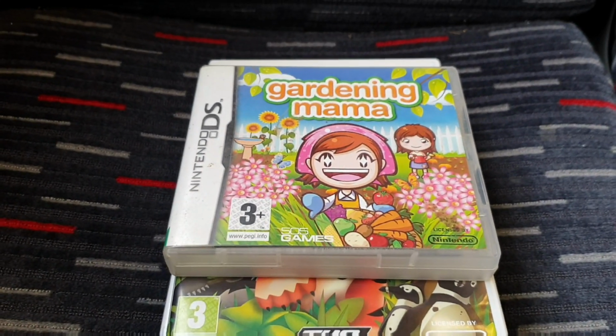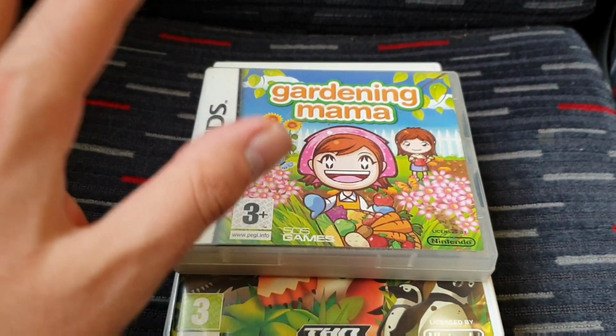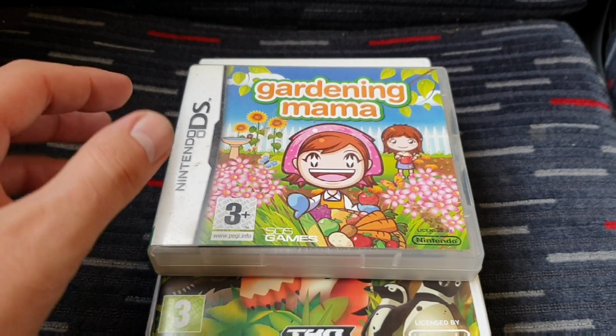So they tend to hold their value, the Mama games, so that was well worth picking up for 50p. Now last time I went in, I walked past the counter, there was something on the counter, game wise, and I ended up leaving with it. And the same thing happened again.